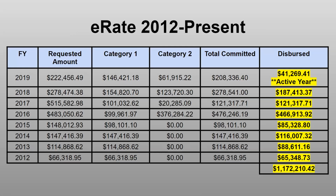So let's just say the wireless system costs us $800,000 to replace. We pay $800,000 from our funds, and I work with John Lavelle to budget for that. And then the following year, the federal E-rate program would pay us $400,000 back. So I work with Tara on that also, just looking at the dispersal across these years.